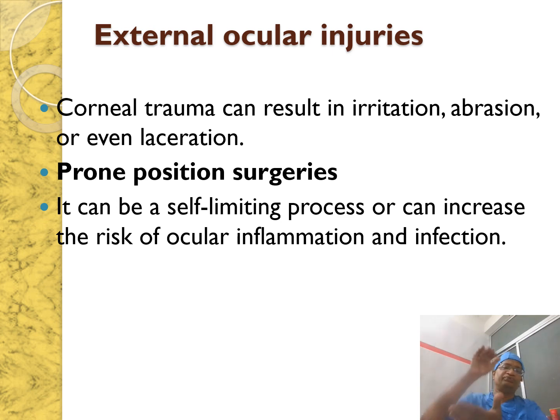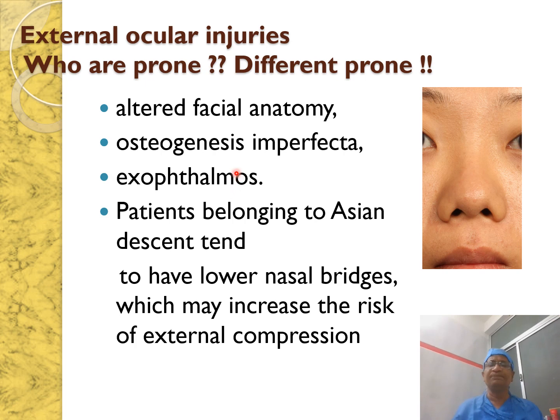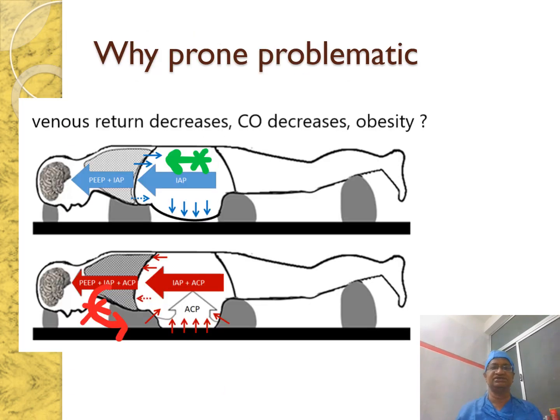Then going to the prone position, again the risk is very high because of external ocular compressions. Who is prone to this? Patients with altered facial anatomy, exophthalmos, and patients with lower nasal bridges, all these things.